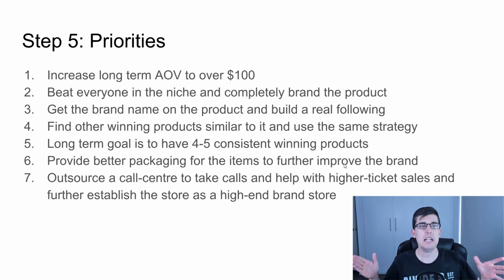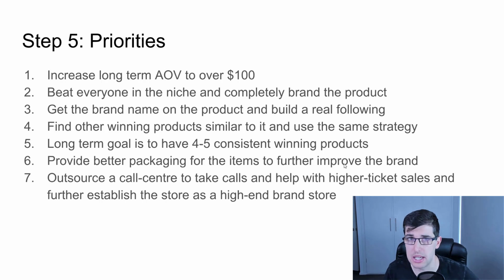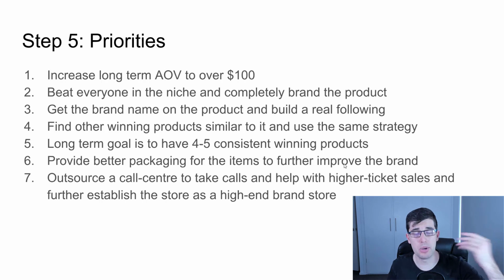So it's as simple as that. And I honestly believe in my heart and soul that 2019 and beyond is going to be all about branding your store, whether it's a general store, general niche store, or niche store. I want you to understand that this is the core foundation of this case study that I'm really trying to help you all with. So that's pretty much it. That's where it is at in the last week.